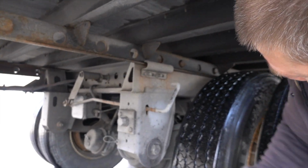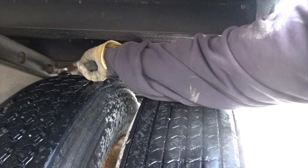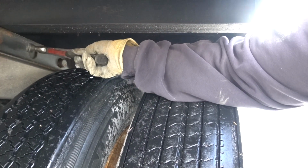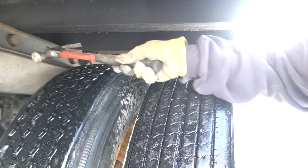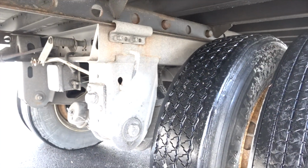Alright guys, so we just slid our tandems. We gotta check everything out here. Handles all the way in. We got a pin here and one there. This is 2 pins per side. This particular trailer has the pins both up front. So they're both locked in. And the handle is down.